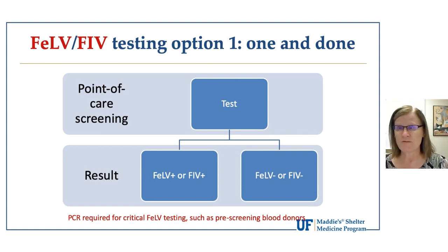Probably the most common testing approach is what I call testing option number one and done. This is the situation where we would use a point of care screening test like a SNAP combo test, and we would test them and they would have either a positive test or a negative test, and we might just stop there, even though we know that these tests may not be 100% accurate all of the time. The vast majority of the time, they will be accurate.